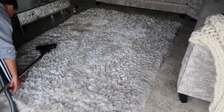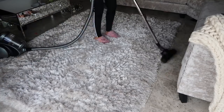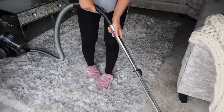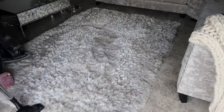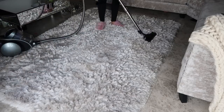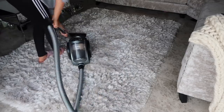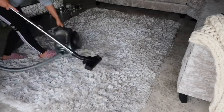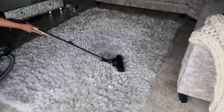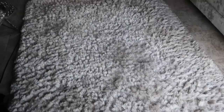I finished scrubbing and cleaning the rug off camera just because it does take so long, and then I'm just picking up the Hoover again and getting any final little bits off. So this is the rug after it has been deep cleaned. Honestly, I cannot believe how well it's scrubbed up.